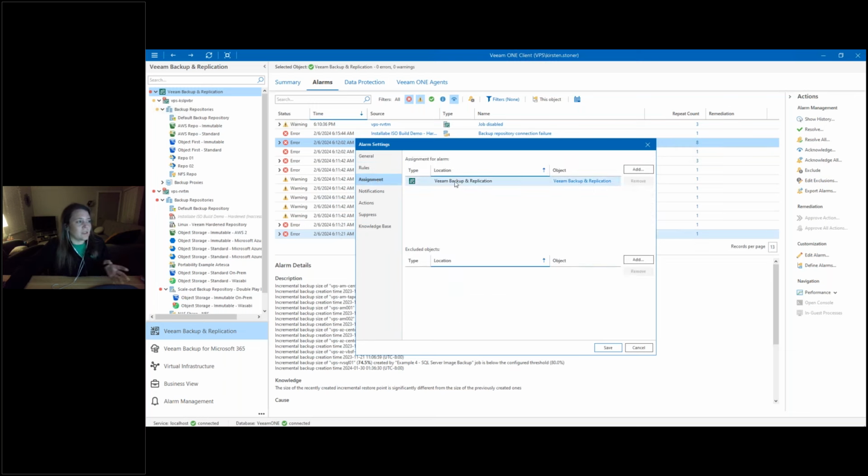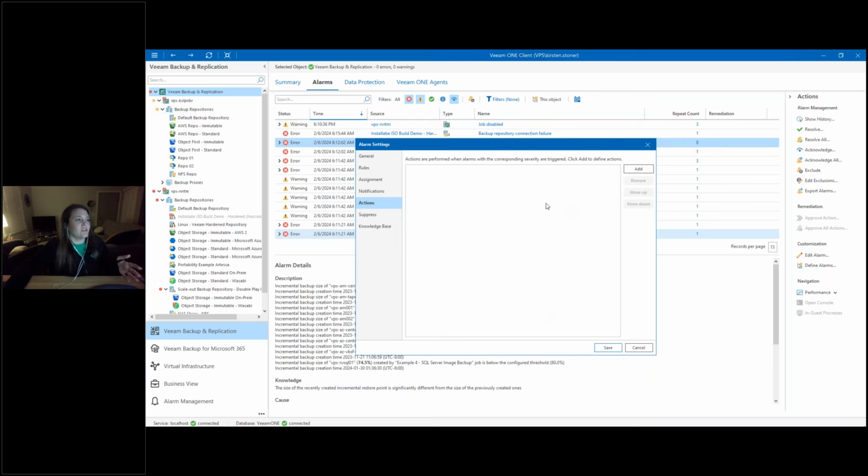I can also assign this alarm to a specific part of my infrastructure. And then you're going to be able to set actions. This is really where you're going to be able to help automate some of that remediation. And this one is actually one of my favorites, because you're going to be able to add this machine to a SureBackup job and then start a verification. So one thing you can do within the Veeam Data Platform is test the recoverability of your backups. And that's done through that SureBackup job.